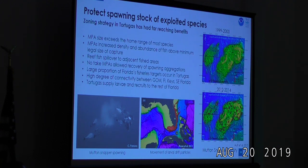And to give you an example, this is mutton snapper density. What you can see is data from 1999. It may be hard to see this in the back of the room, but there are these white dots, and they don't look white on the screen here with me, but then there's a series of red dots, and they get progressively larger in size, which reflects a higher density of these species. And so you can see prior to the implementation of these measures, there's only a very few areas where there's high density of these species. They were either absent or at very low levels.